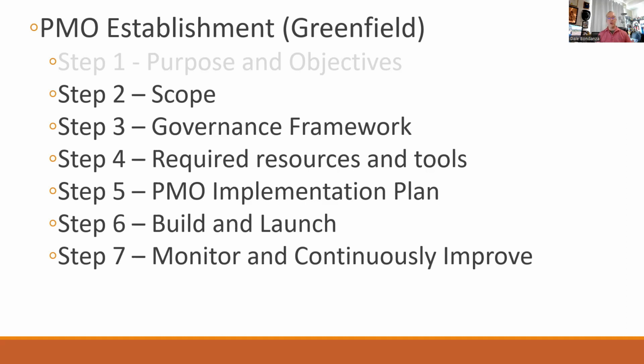Think launching the space shuttle has its own PMO. Launching the new version of Microsoft's Xbox has its own PMO. Building a new cruise ship, yep, that's got its own PMO, separate and distinct from what the company may have for their day-to-day operations. Maybe it's a hybrid. Maybe it's a mix of a centralized and a decentralized PMO. Maybe you have project managers in the business unit, with all the tools and methodologies and templates, and the metrics are all at the central level.